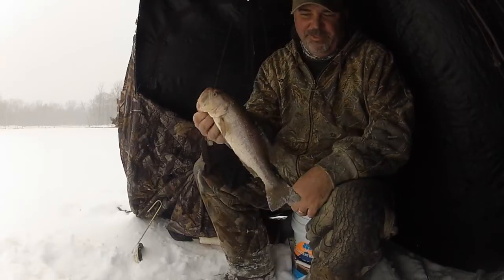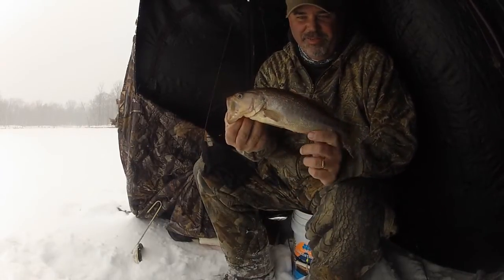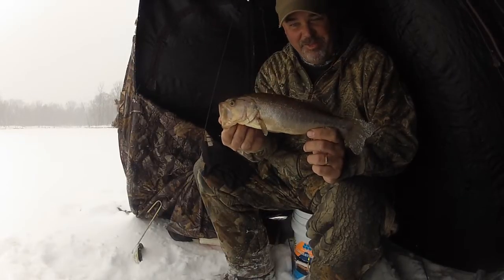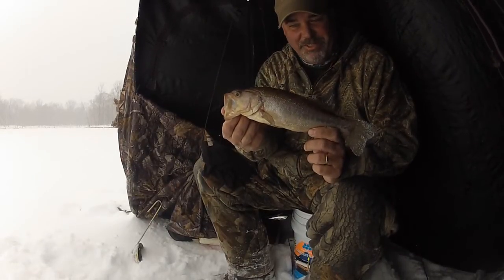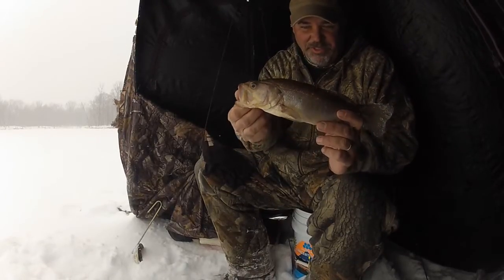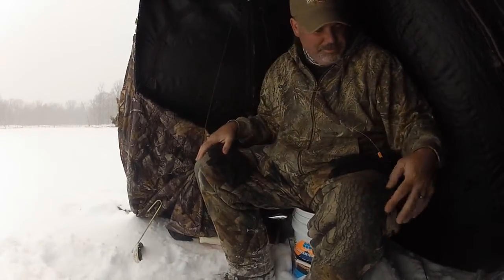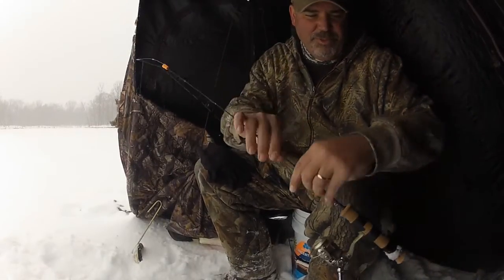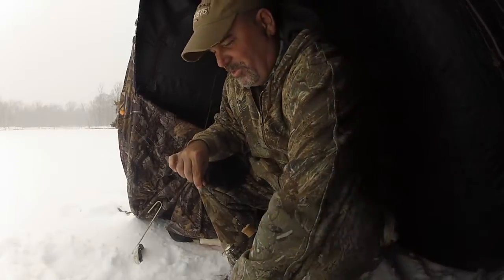And as is typical, there's a slot limit out here. Can't keep them 12 to 15 inches, so guess what? All the bass out here are 12 to 15 inches. That's probably about 12 inches right there. I had visions of a big fat bluegill in my head. Shoot.